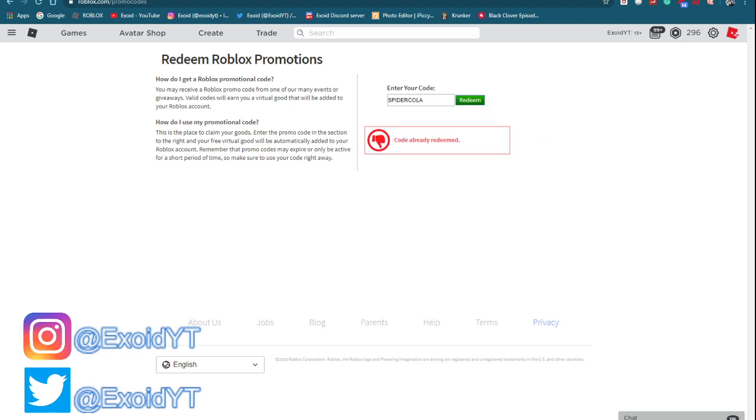Now, the code 100 Years of NFL has actually gone expired. As you can see, invalid promo code. Now, I told a bunch of people that they should go ahead and redeem this as soon as possible. If you guys haven't redeemed this code yet, you'll never be able to redeem it again, which is pretty sad, because it's a really, really cool code, guys. And also, there's a bunch of free items that even I didn't get, but I'm pretty sure a bunch of people get it, because there's like 3 million sales on that, and it's completely free.